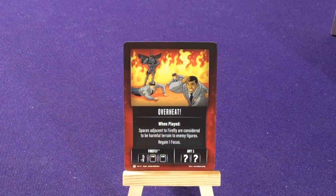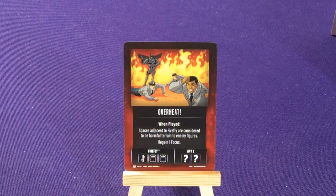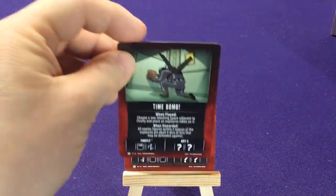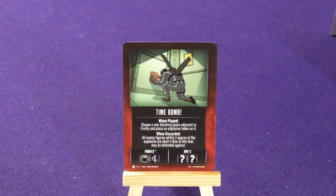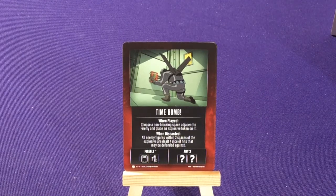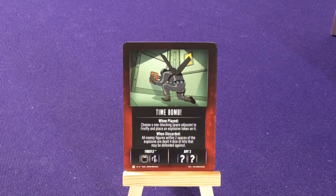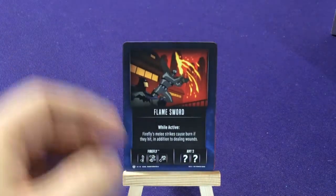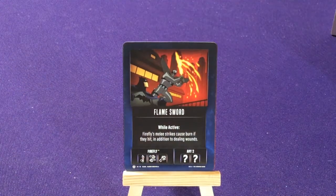Overheat. When played, spaces adjacent to Firefly are considered to be harmful terrain to enemy figures. Oh boy, he has a Time Bomb. When played, choose a non-blocking space adjacent to Firefly and place an explosive token on it. When discarded, all enemy figures within 2 spaces of the explosive are dealt 4 dice of hits that may be defended against. A Flame Sword, because of course he does.